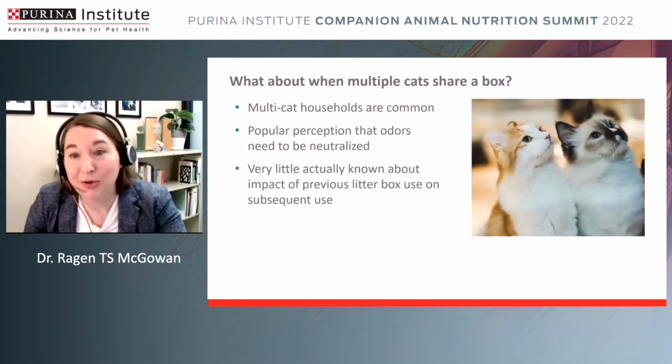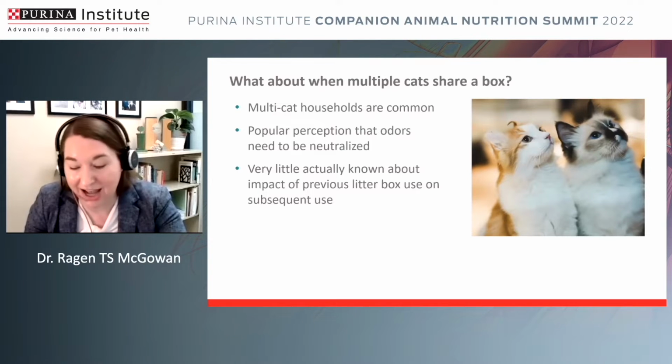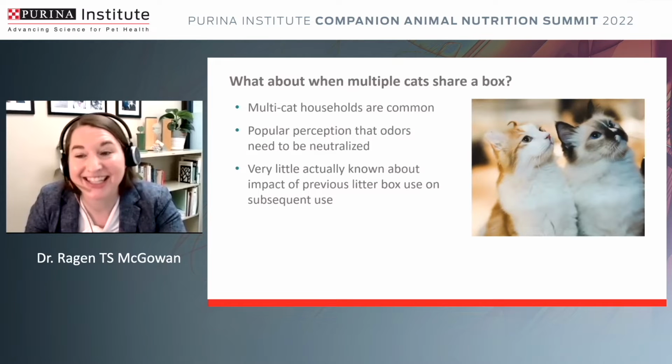Many owners assume that cats may not like to use a litter box that another cat has used, and then they assume that it's necessary to try to neutralize or eliminate all odors from a litter box to make it more appealing for the next cat. But in fact, there's very little that is actually known about how previous litter box use really affects subsequent box use for cats. So we really wanted to investigate this.